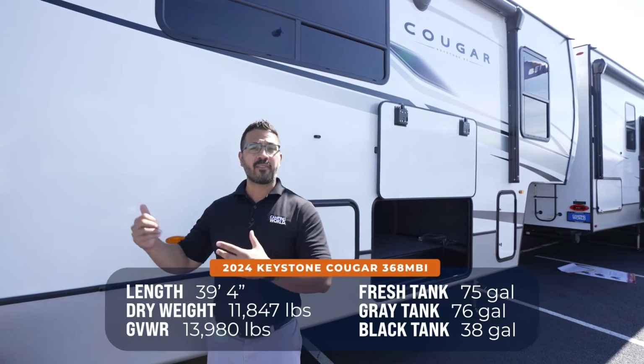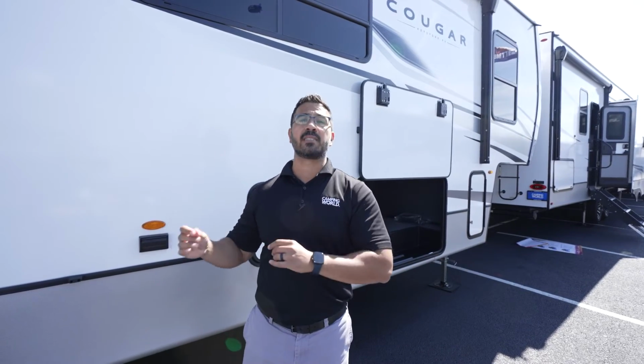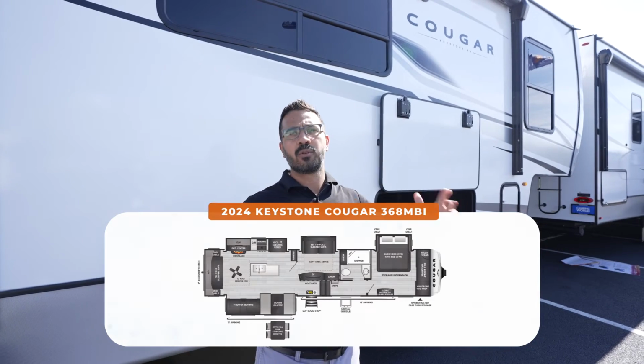I'm telling you folks, if you have a big truck and you're able to tow this, this is far and above one of the best family fifth wheel floor plans out there. You get that whole rear living area, you have plenty of sleeping. This is one you don't want to miss out on.